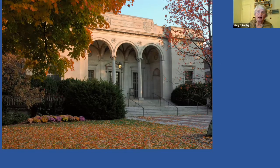Good. I work at the Clements Library at the University of Michigan, which you see here. I should tell you that this library is on land that was ceded by the Anishinaabe Indians, that are the Odawa, the Ojibwe, and the Potawatomi, notably through the Treaty of Fort Meigs of 1817.